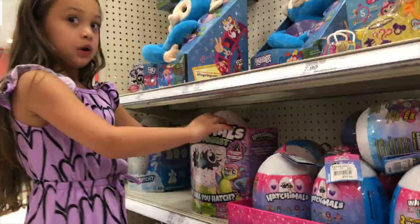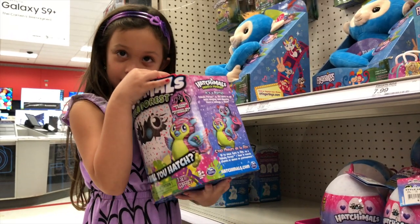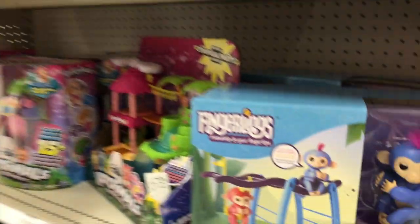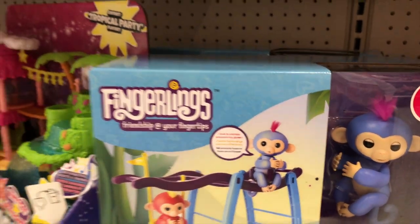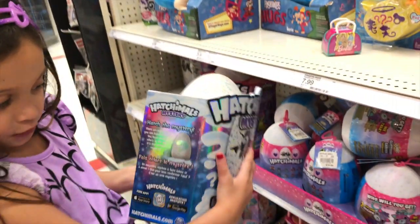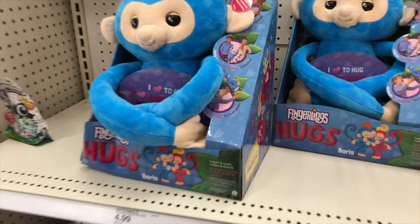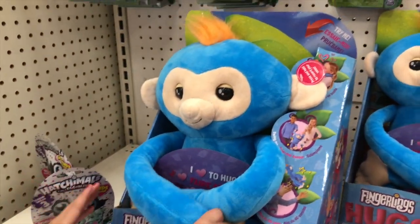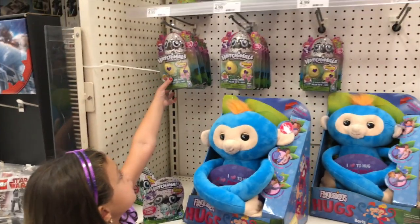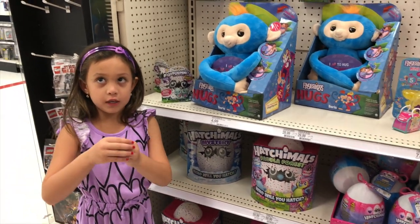But this is the real type. You gotta be careful with the egg. Don't crack it. There's just a mystery Hatchimal, guys. The mystery, look. Mystery Hatchimal. It's this little guy. I know, because the finger. The one you have is huge. Yeah, the finger. Well, I like these ones. These Hatchimals, you could rub the heart, and then when it's pink, you crack it open.